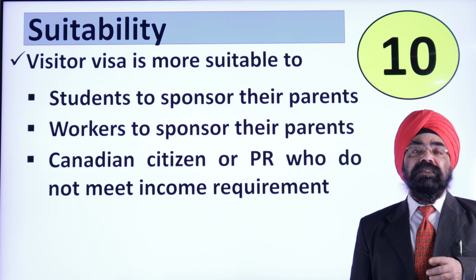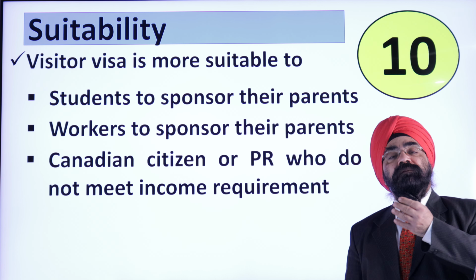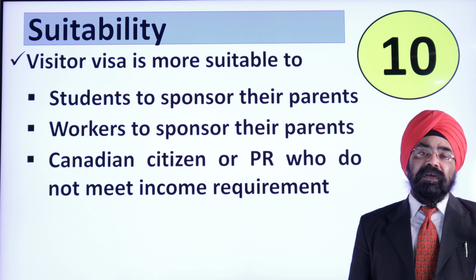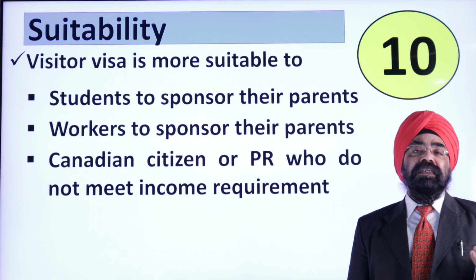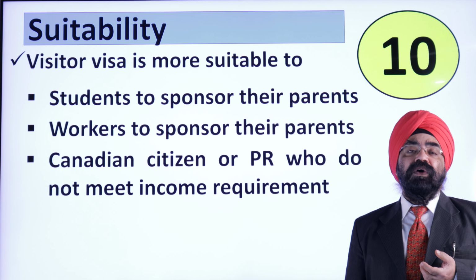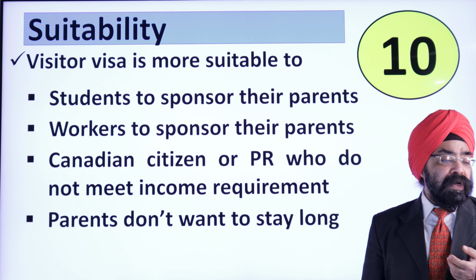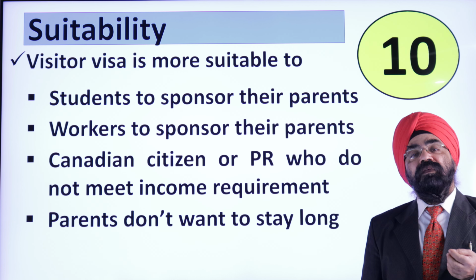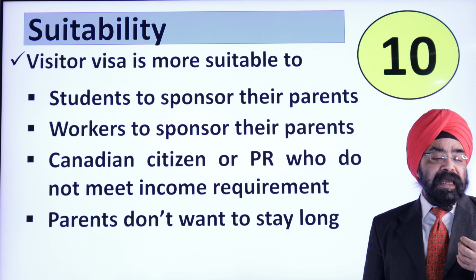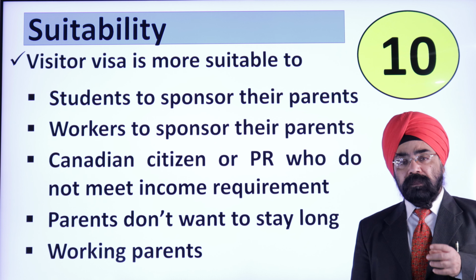And parents, sometimes, have different activities. They may have a business, or some kind of farming activities back home, or they are working, doing a job, and they can't stay longer. So for those parents who can't stay long, I think visitor visa is a better choice, and for working parents, again, the visitor visa is a better choice.